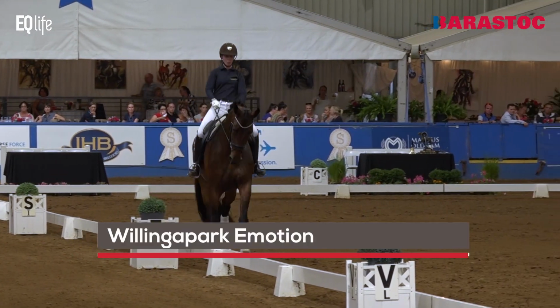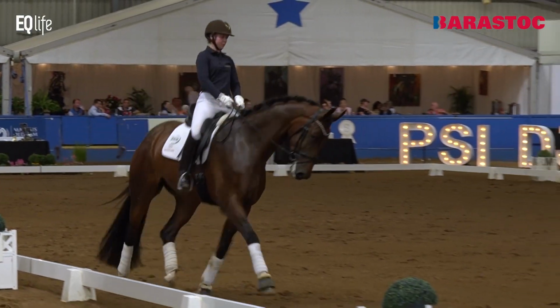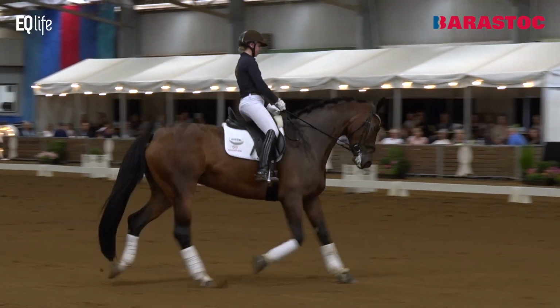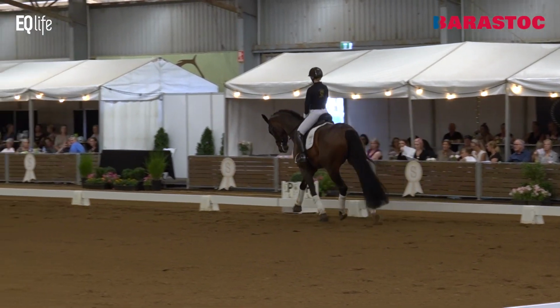So now we'll see a definitely different style of riding here. It'll be a little bit more about the collection, a little bit more about transitions and connection. And you can see how big this mare is. Therese looks like a pimple on a pumpkin.